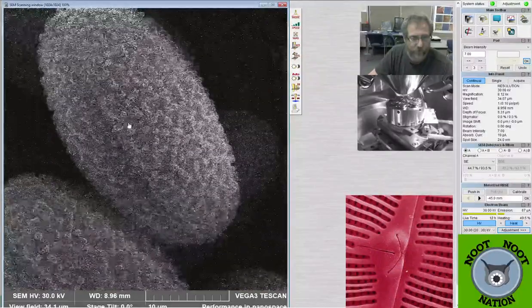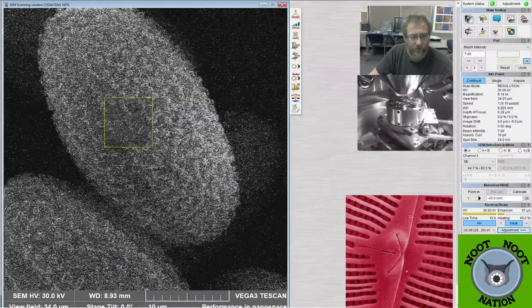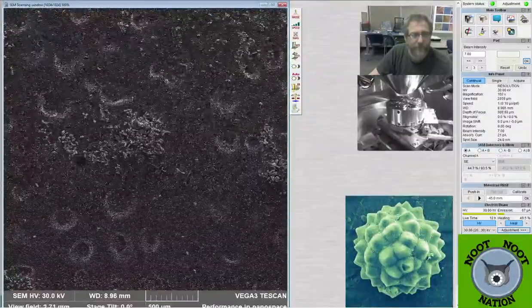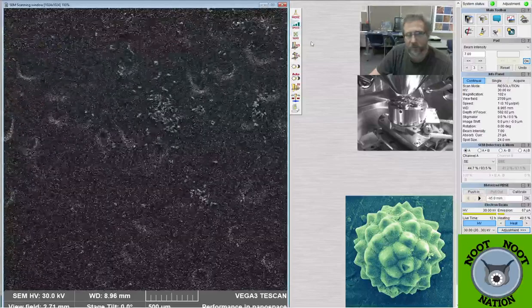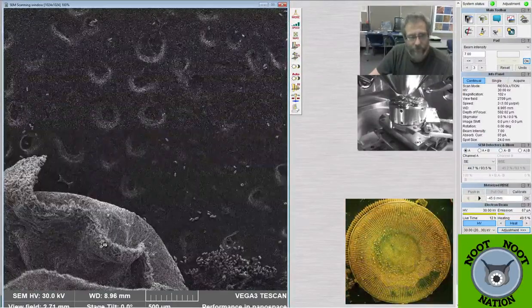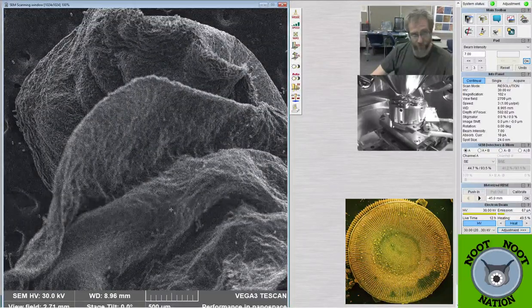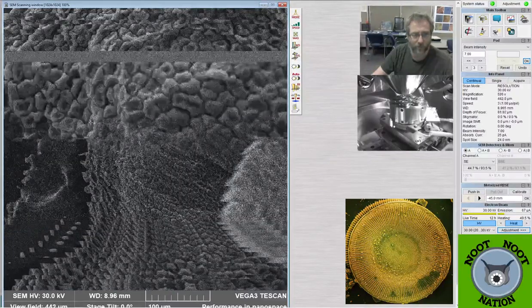We'll just do one where we're super close. A little too close. Let's see. Come back and do one last one on those. I think we're gonna do one right here on the actual petal. So maybe zoom into somewhere up here.